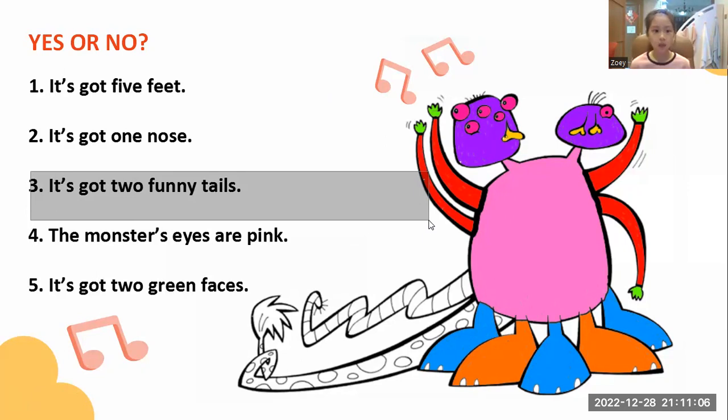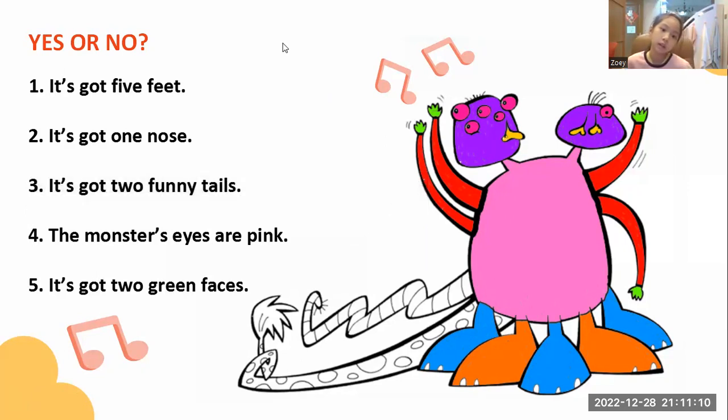It's got two tails. Okay. Is that yes or no? Yes. Okay. How about number four? The monster's eyes are pink. Okay, is that yes or no? Yes. Okay, that is yes. Very good. How about number five?